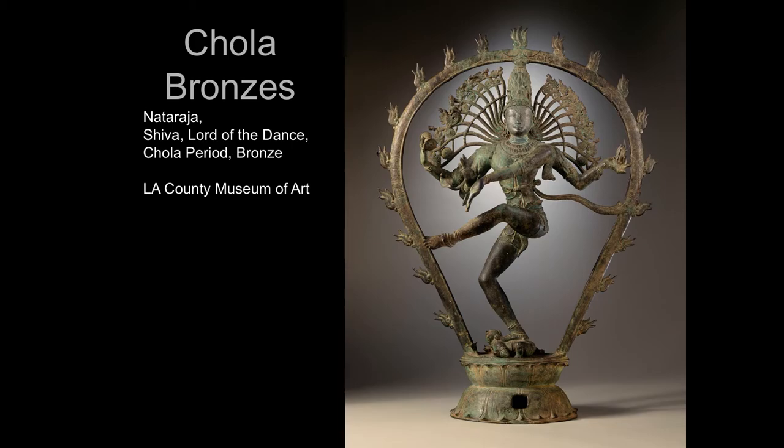And what I mean by that is typically when you cast something in a lost wax technique, it's done in a hollow casting. That is, only a millimeter or two of the outer surface is actual bronze and the rest is hollow or contains a clay core or some kind of core. Not these puppies. These are solid bronze.